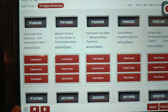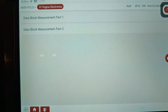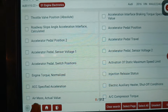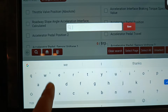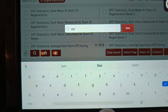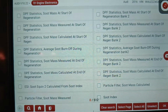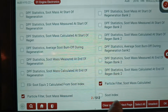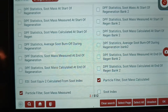So we're going to go back and go into data stream and have a look at some live data. There's a useful search button here. You can type in here, for instance, soot. There we go, soot, and press search. We want to look at the DPF calculated and measured soot. We can press OK on that for now.